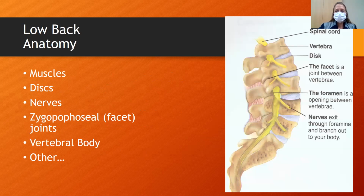The anatomy is composed of these squares here. These squares are your vertebrae, or the bony parts of the spine. In between, we have the disc. Now, the disc is a shock absorber to the spine, but over time, it's kind of like a jelly donut. It'll squish down, that outer rim can break open, the inside can come out. That's what we call a bulging disc, and that bulging disc can affect the surrounding nerves.